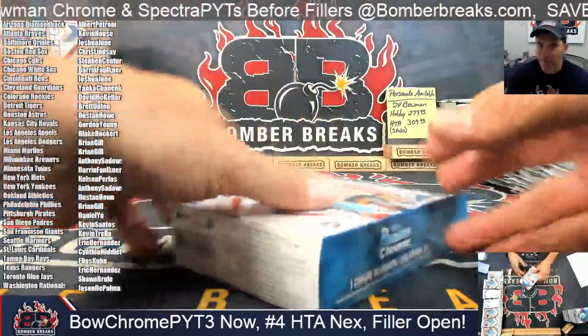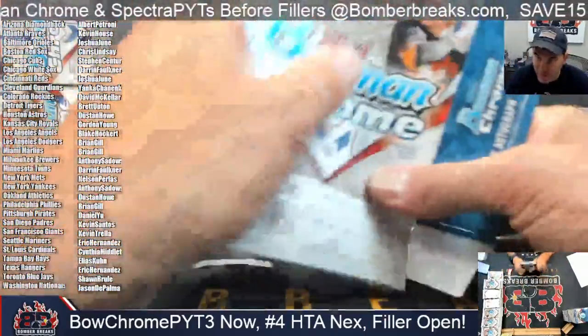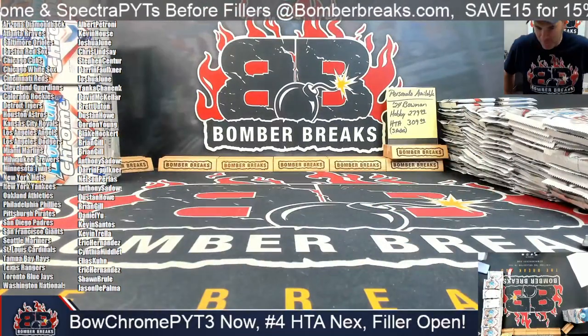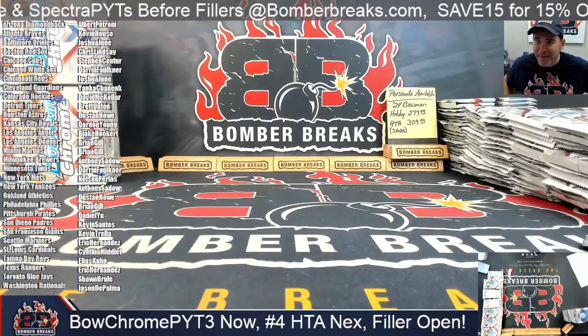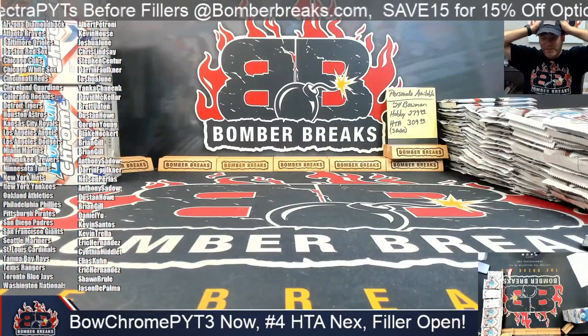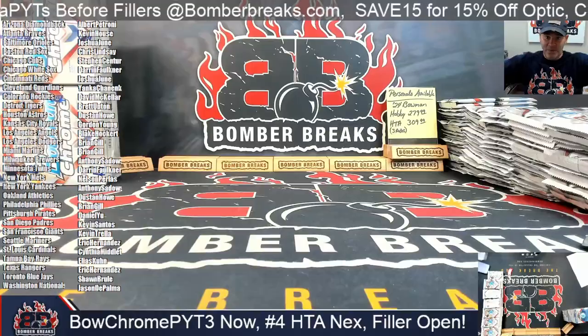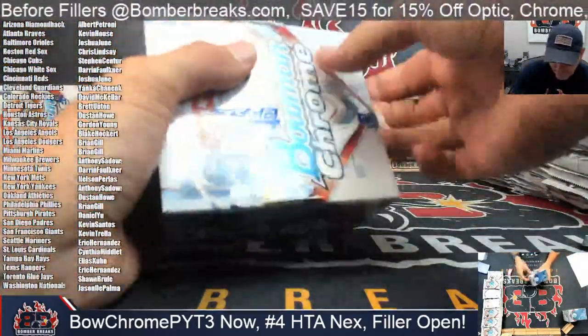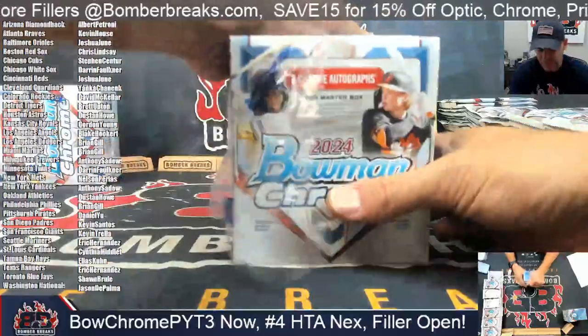So let's think back, when did Bowman Chrome first come out? What was the first year of Bowman Chrome? Was it 98, 97, 96? Man, I'm trying to, like the first I ever came across it was in 90, it would have been the 90, this 25 years ago design.